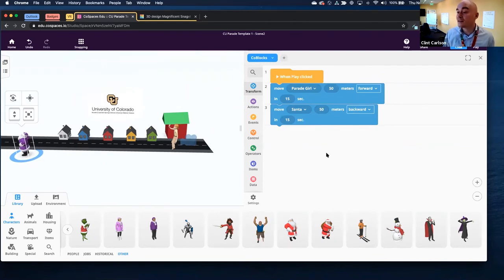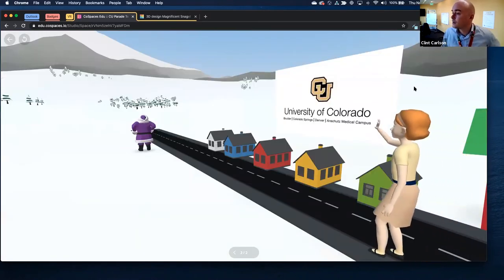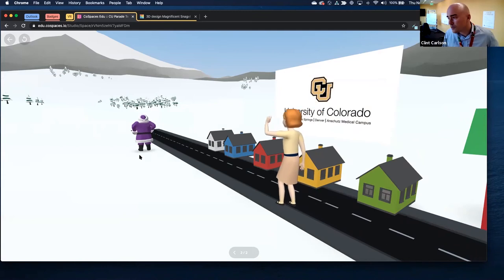So if we're reading this as a programming logic, as a language, it says when play is clicked, we're going to move Parade Girl 50 meters forward in 50 seconds. Santa's going to move 50 meters backwards in 50 seconds. And then we hit play just to test out our code. So there's our girl. Santa's not moving.